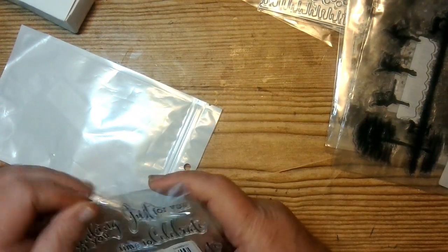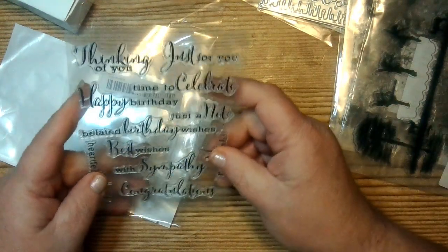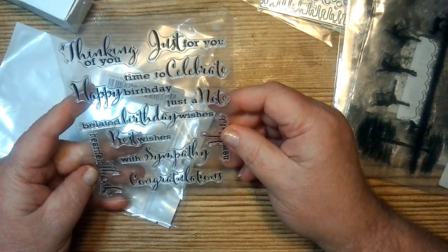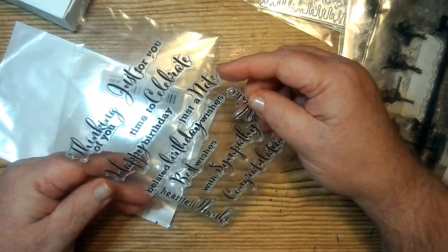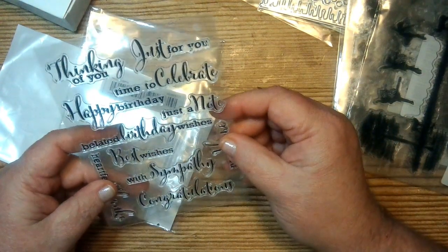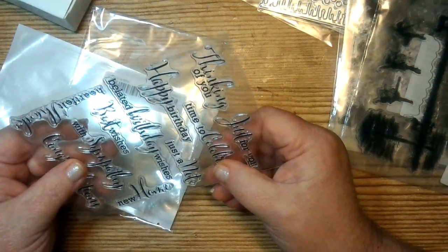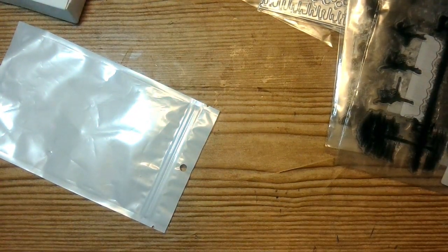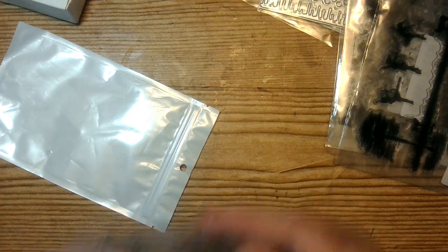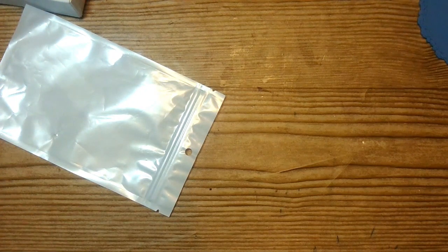Sentiment. It says, thank you, just for you. Time to celebrate, happy birthday, just a note. Belated birthday wishes, heartfelt thanks, best wishes with sympathy, congratulations, and new home. So that way whenever I do cards, I've got some sentiments to put on my cards that I make. Okay, so there's that. We don't have much left. We're getting to the bottom of this.